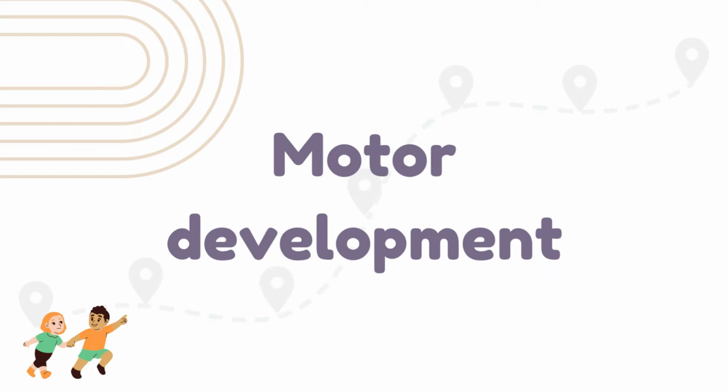So that's the reason. Make sure that your environment is very quiet and calm, and no fighting, no arguments during this time, because it's going to frighten the baby. And if the baby is not sleeping properly, the baby's brain won't develop. Overall, the baby needs a lot of rest. Let's move on to the next part, motor development.